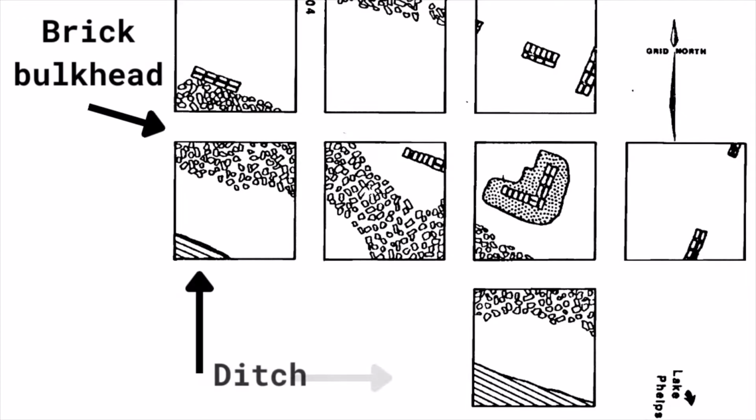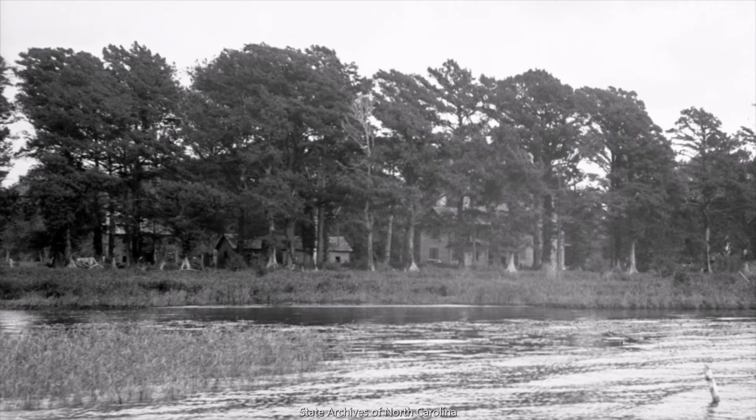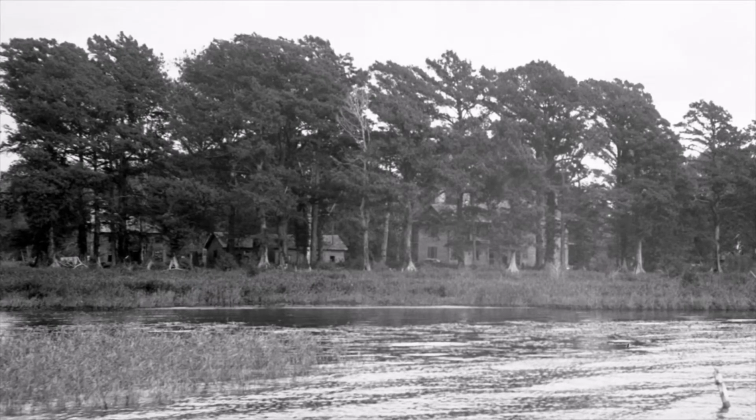It was also located on the shore of Lake Phelps because students excavated an adjacent ditch and brick bulkhead, which were likely built to control erosion from the lake. About 10 feet away, undergraduates uncovered the remains of a second structure, apparently 1 story, that measured 20 by 20 feet. No other descriptions of the second building survive, although Thomas Funk hypothesized that both structures were related in function.